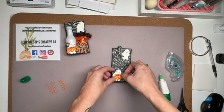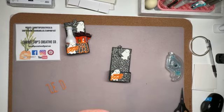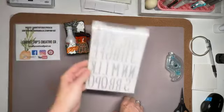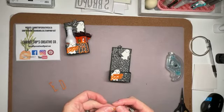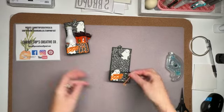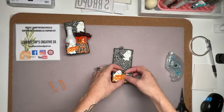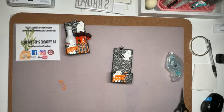Okay, and then we're going to put our little tag down. There we go. And then for the ZED, I've taken the alphabet Alamo dies out of pumpkin pie, and I did put some adhesive sheet on the back to make it easier to put them down. I think the broom might be out of there too, guys. And then these are a bit tall, but that's okay. And you don't have a lot of space there, so you may have to overlap them a little bit.